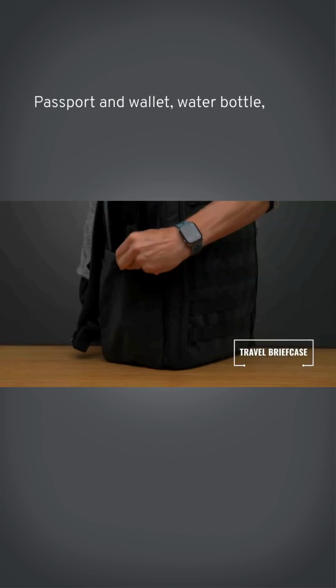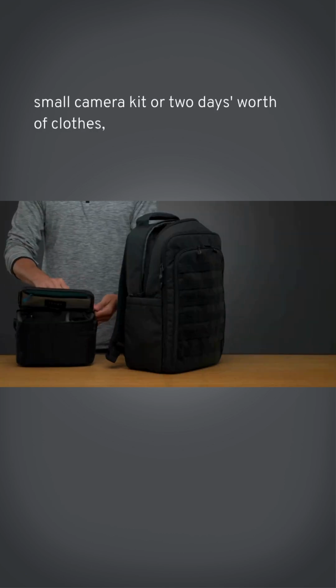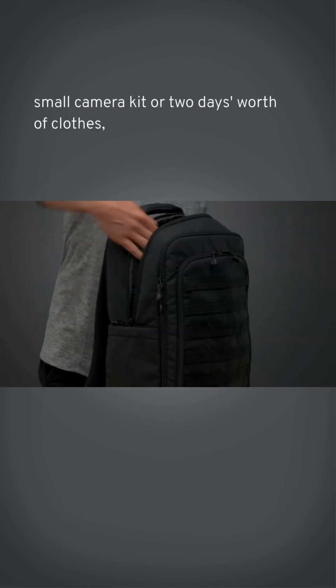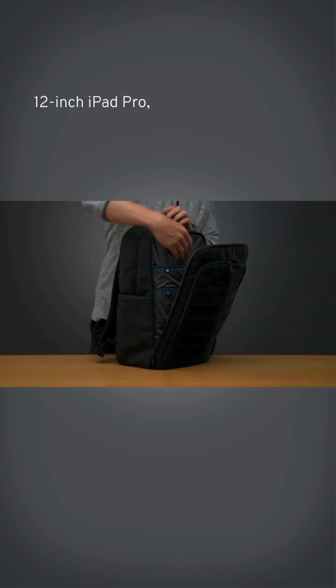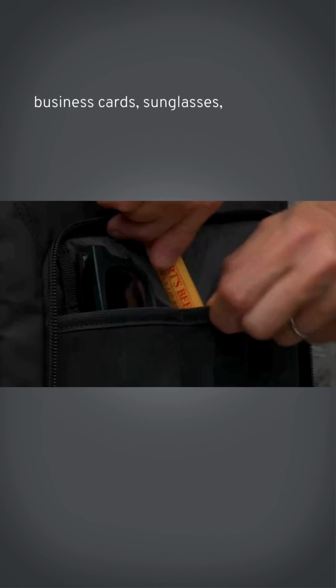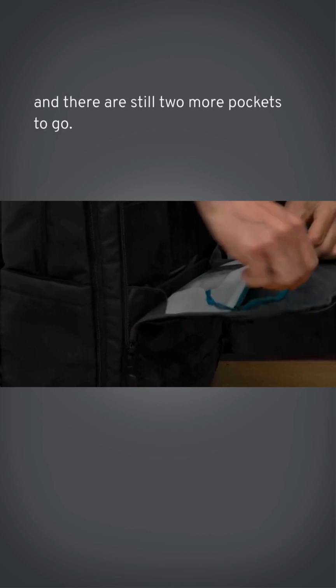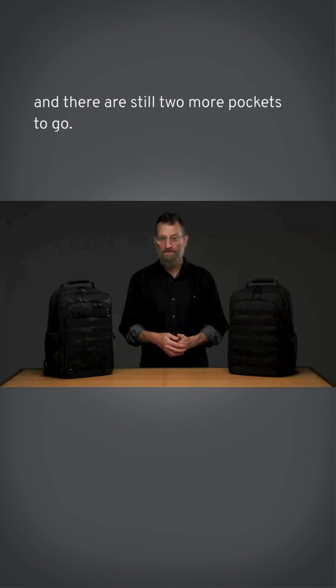Passport and wallet, water bottle, laptop up to 16 inches, small camera kit or 2 days worth of clothes, 12-inch iPad Pro, documents and a notebook, business cards, sunglasses, chapstick and medicine, pens, earbuds, wet wipes, and there are still 2 more pockets to go.